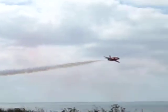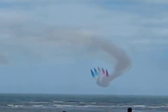Out to the right-hand side, where you can see Enid. Take a glance to the left, where I'm hoping Red 8 is coming. There he is, it's squad leader Graham Duff, known as Duffy. There goes Duffy up through the middle with some red smoke and a couple of twinkle rolls.